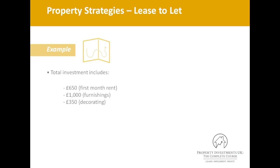The other assumption that we're going to make, or breakdown we're going to use in this example, is that for other letting costs, we're going to typically look at around 3 months rental income to cover things like internal maintenance, void periods, arrears, and utility bills as well. And this will just help to show you in the example where the costs are associated. Now you might notice that this is lower than the example that we showed in the previous training video, where we just looked at buying HMO properties and the running costs for them.